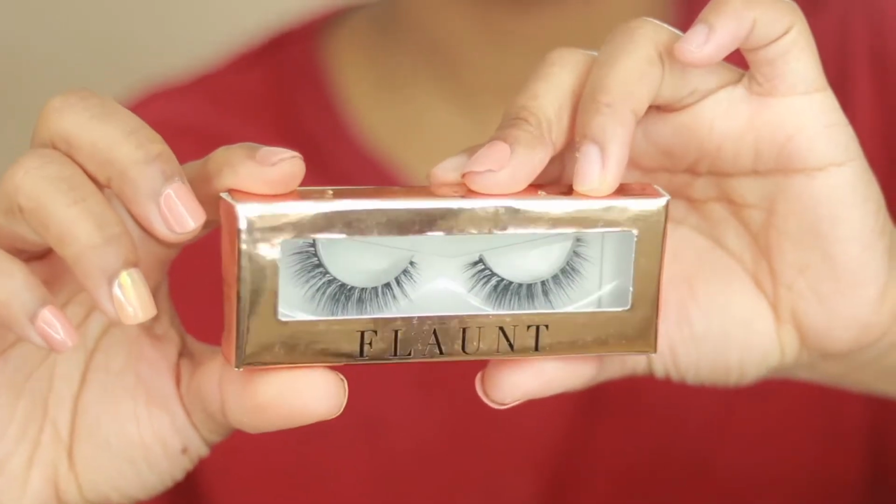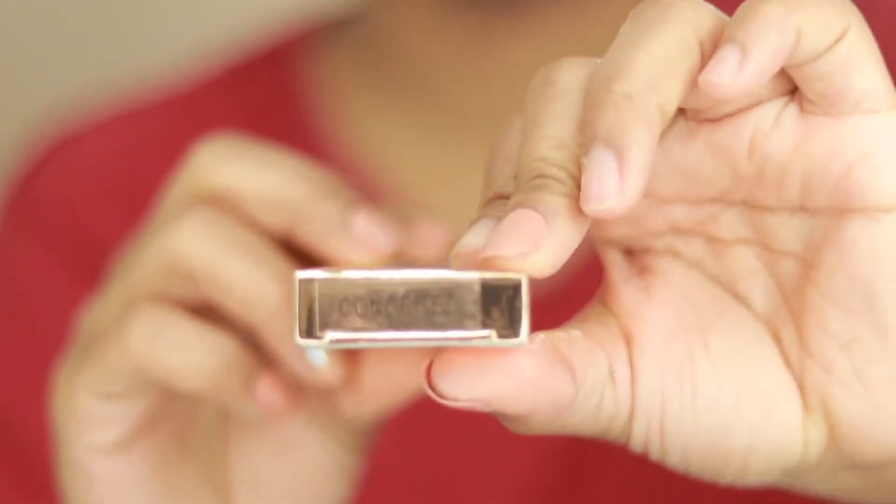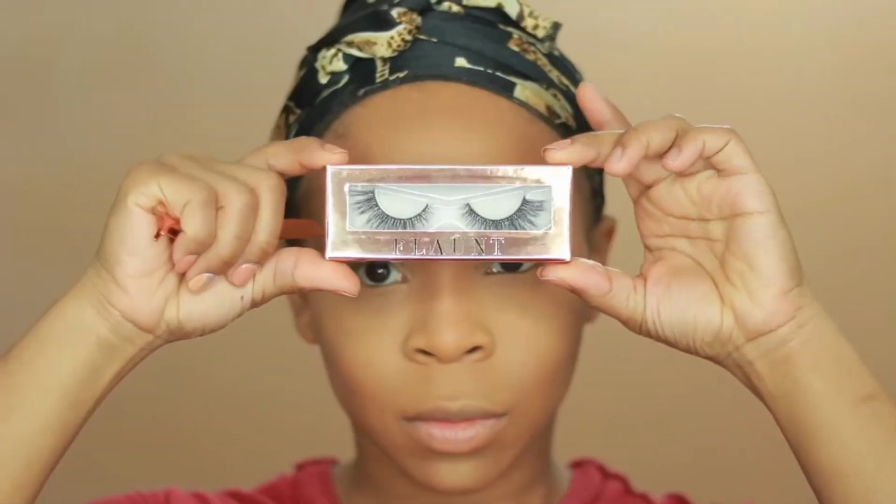Alright, so now I'm gonna go ahead and use my lashes, and I'm really excited to use these because these are from Tiff Benson, and it's from her company called Flaunt Beauty. So it looks like this. Alright, and today I'm going to be wearing Conceited. These lashes look amazing, and they're mink. I'm using my Lash Duo eyelash glue. So these lashes are freaking amazing.